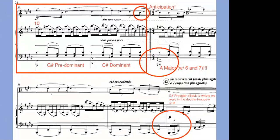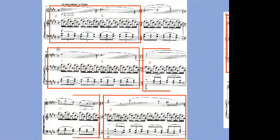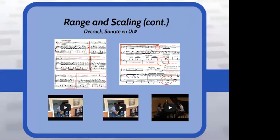And so if we are blowing our brains out over here, then there's no way that we can actually create a sense of forward motion getting into the climax. So that would sound a little bit like this.